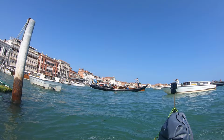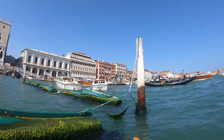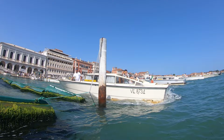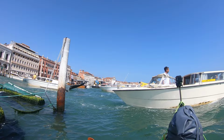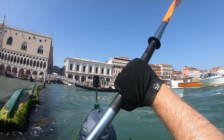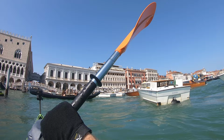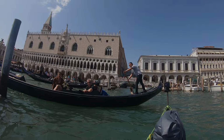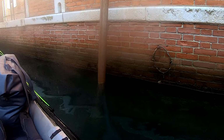Tutto per tutti. Tutti per tutti. Saluto, ragazzo! We still have some traffic jam, but that's my possibility to enter the channel. Salute! Traffic jam! On these walls, next to the water level, there are a lot of special insects.